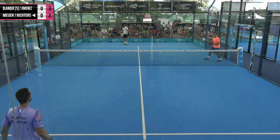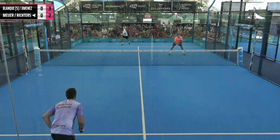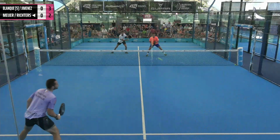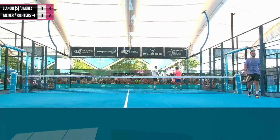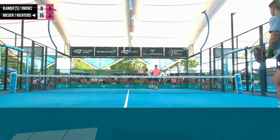Mayer to serve for the Dutch guys now. 2-3. Very hard smash there. Not a lot of kick in that. You could hear the powerful flat contact from Richter.